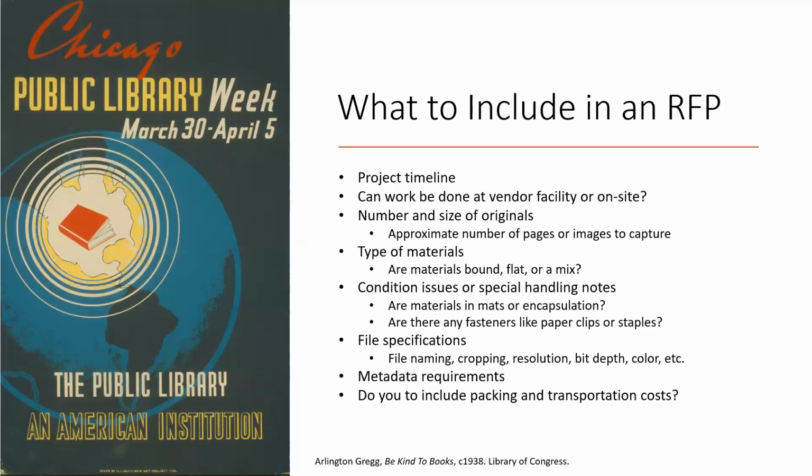To request estimates from a vendor, some important information to include about your project is your anticipated project timeline, whether the imaging can be done at the vendor's facilities or do you need the imaging done on site at your facilities, the number and size of the originals. So think about the approximate number of pages or images that you want to capture, and think about whether you want to capture the recto and verso of all of your materials.